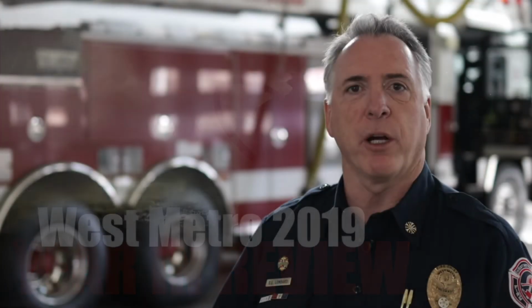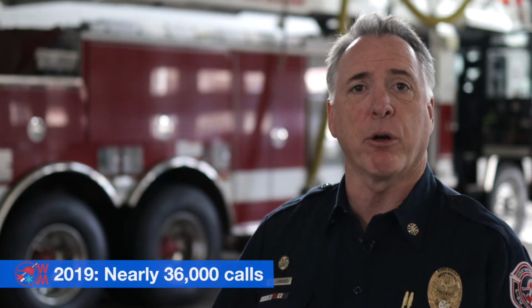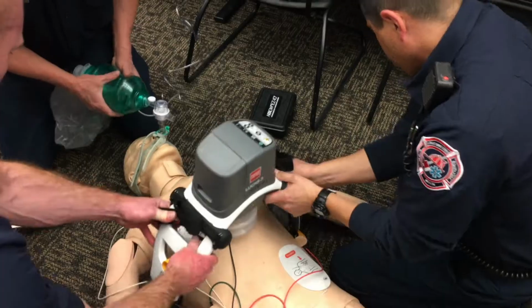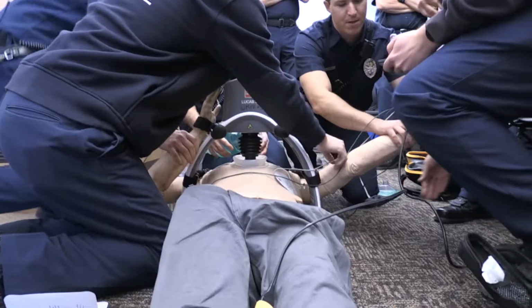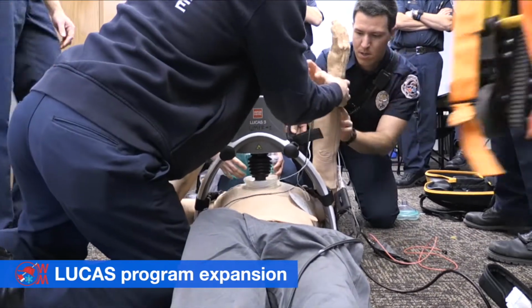For West Metro Fire Rescue, 2019 was a year of growth and innovation. Our firefighters responded to a record number of calls, nearly 36,000, and we expanded 2 life-saving programs, finding new ways to use technology to better serve our community. After the Lucas device proved to be instrumental in assisting our crews, we expanded the program in 2019, placing the device on every one of our ambulances.